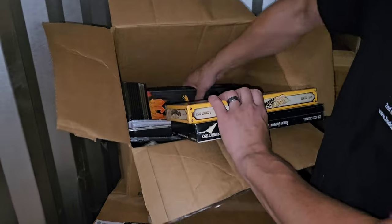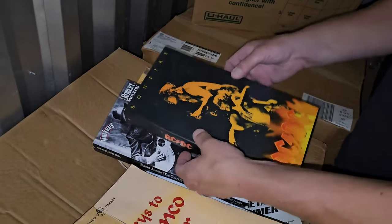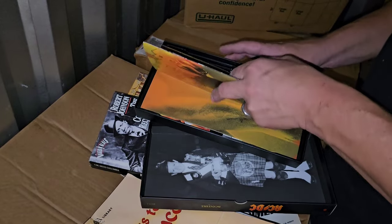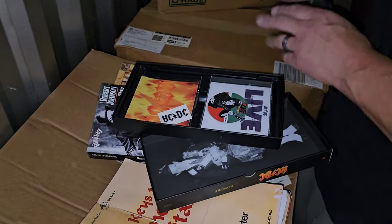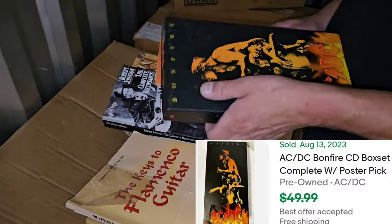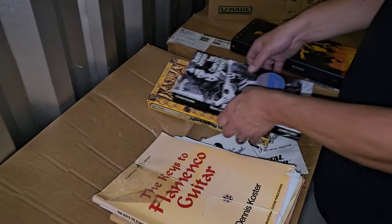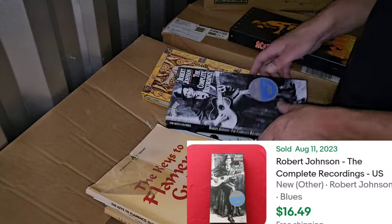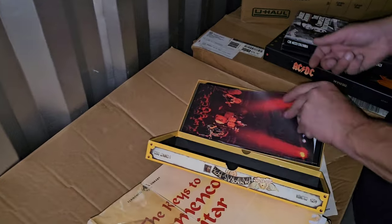Ooh, this could be some money. AC/DC. Box set. Books. Poster. Sticker. Wow. That's probably 30, 40 bucks. Then we have Robert Johnson, complete recordings. Probably 20, 30 bucks. Aerosmith, Pandora's Box. Boom.